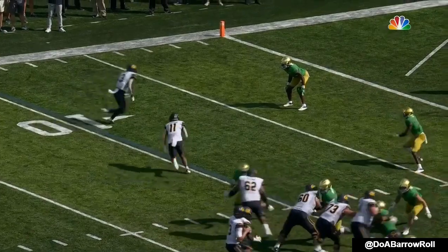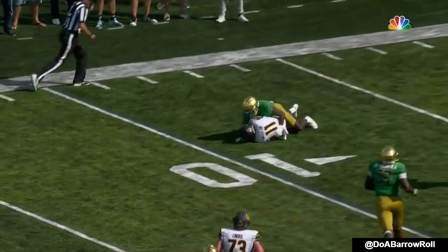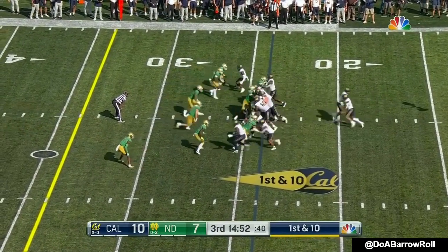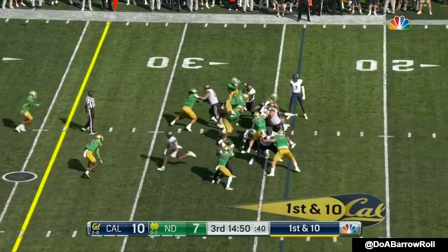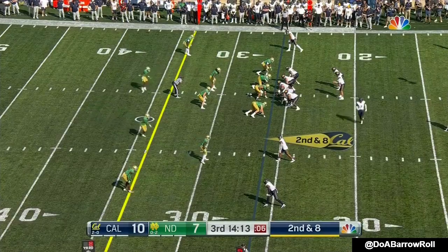Get Cal down in this low red zone, but then they respond. A good stop up. Give here, it's Ott taking his time, noted into this game. He has been the feature back.